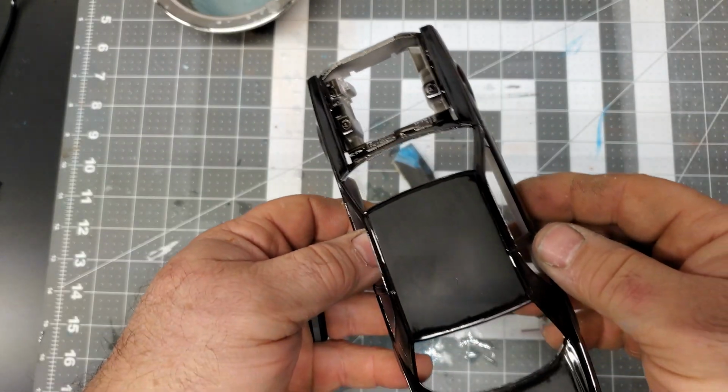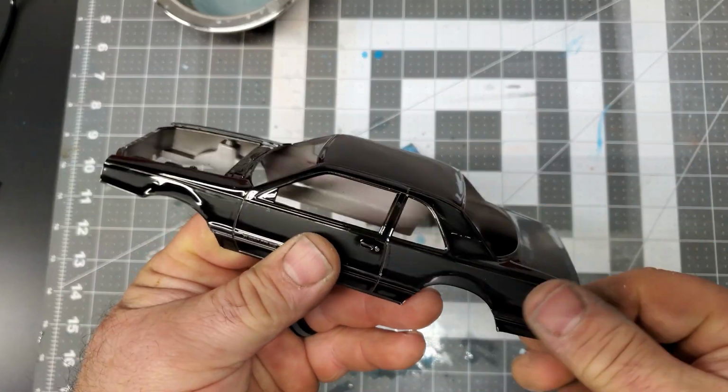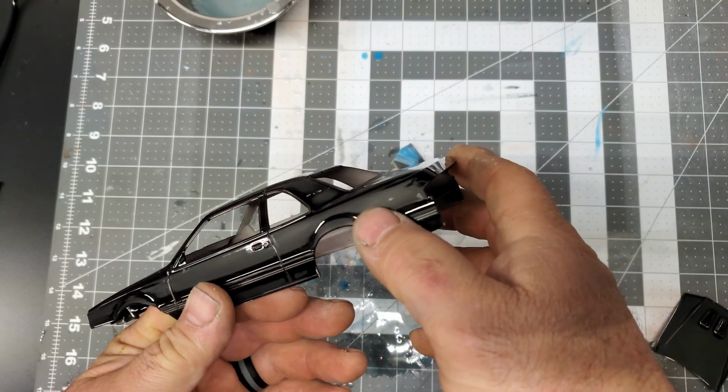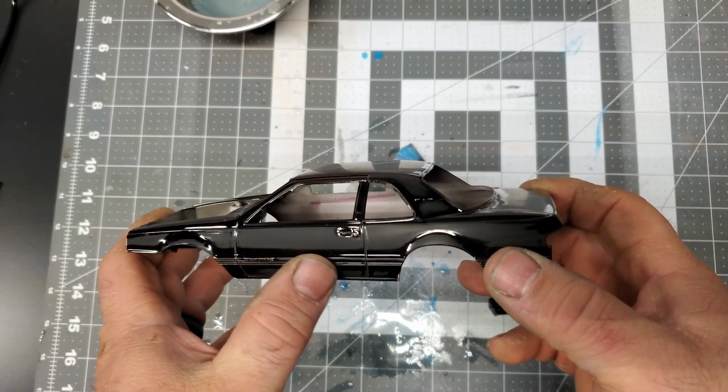Alright, that looks a little better. Got my lint for my cloth out there. So yeah, that spot's now gone. Okay, this looks like we are ready to go here.